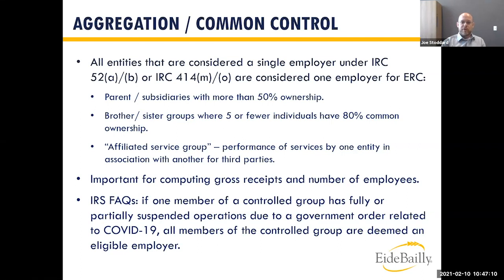It's where you don't have direct ownership necessarily, but you have this concept of an affiliated service group, where essentially they operate as a business, but there is not shared ownership. So you think of maybe like a doctor group or attorneys, that sort of thing, is the most common example of entities that are part of an affiliated service group.